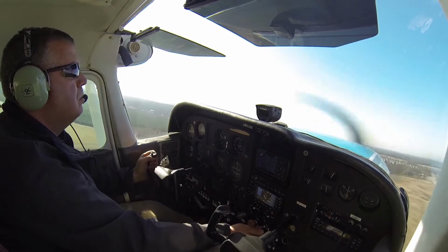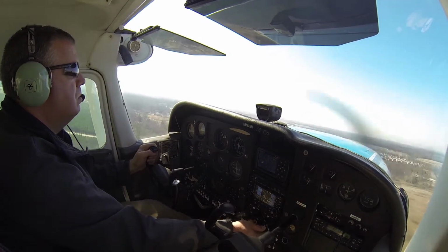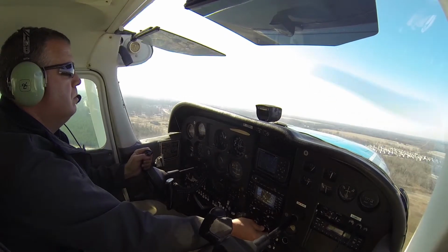It has to be really important when you get to crosswinds, because if that wind's blowing you across, then that's what's going to keep you lined up, is the aileron and the rudder to keep it straightened out.